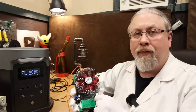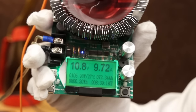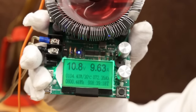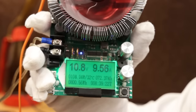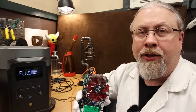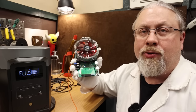Let's see if we can pull the full 10 amps. Now, we can pull the full 10 amps, but it does drop the voltage below 11 volts, down to 10.8. So that might be a little bit of an issue for some of you running high amp appliances. And for the voltage to drop, it's pretty typical. It's called voltage sag. When you apply a load to an electronic circuit, the voltage is going to drop.